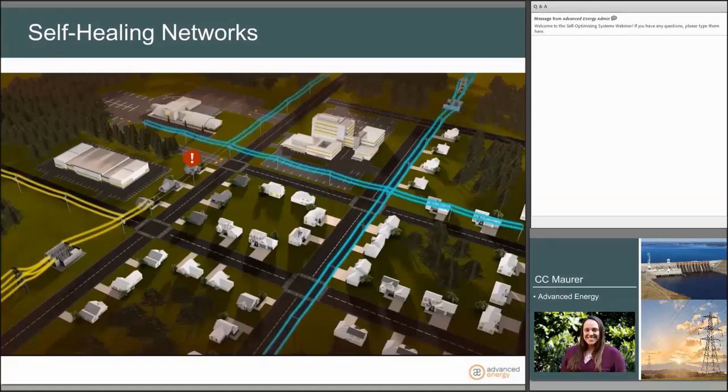The intelligence helps quickly identify the exact location of the outage versus relying on customers to report an outage. Crews can be dispatched to the exact location of the problem to remedy whatever may have caused the fault event and also to restore power to the last remaining customers.